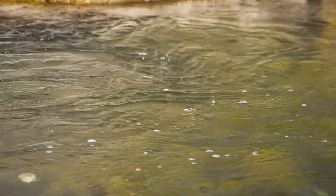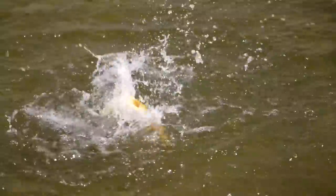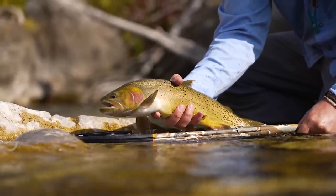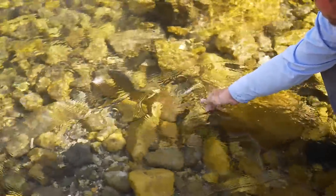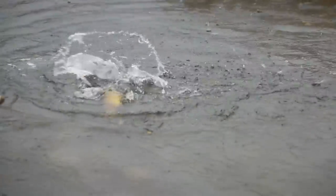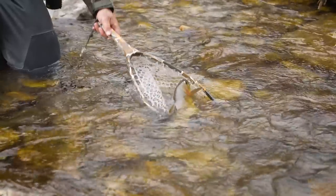I had to put in one more cast, and again with this water walker, and another big cutthroat came up and ate it. Another good one. Beautiful, beautiful cutthroat. Way to go. Thanks, dude. Fish. Took the dry. Nice. So I put on a water walker, a little mayfly, and first drift through, this cutthroat came up and ate it.